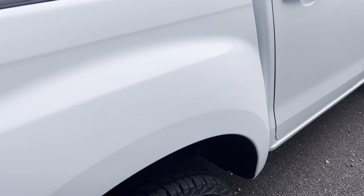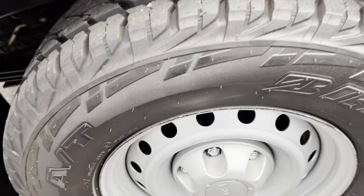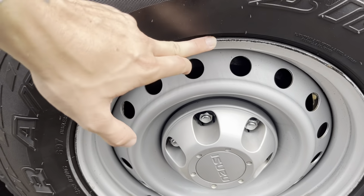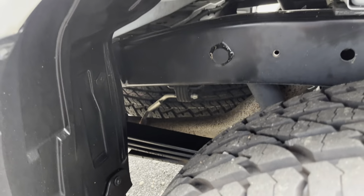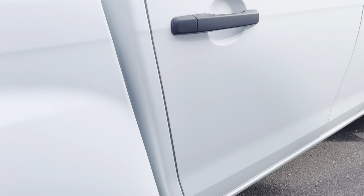As you can see there, the rear of the tub's all nice and clean as well. Heaps of tread left in that tyre there. Again, just a couple of light little marks on the outside. Just looks like a little bit of dirt, to be honest with you, but I can have a look at my detailers and get them to look at that. And again, underneath, all nice and tidy.